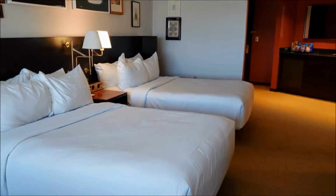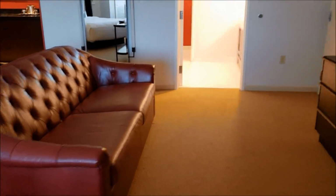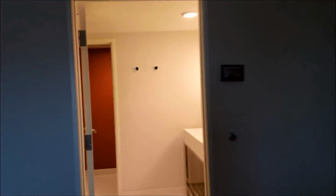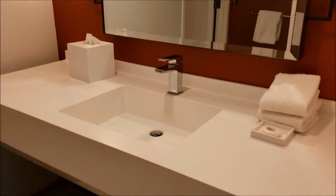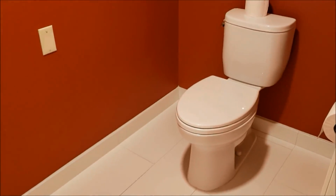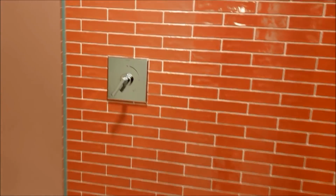I got two beds here, two queen size beds, and then there's a couch, your TV, and then here is the restroom. The sink on the outside, away from the actual potty there. And then here's the shower, toiletries. And that is a room here at the Park MGM.